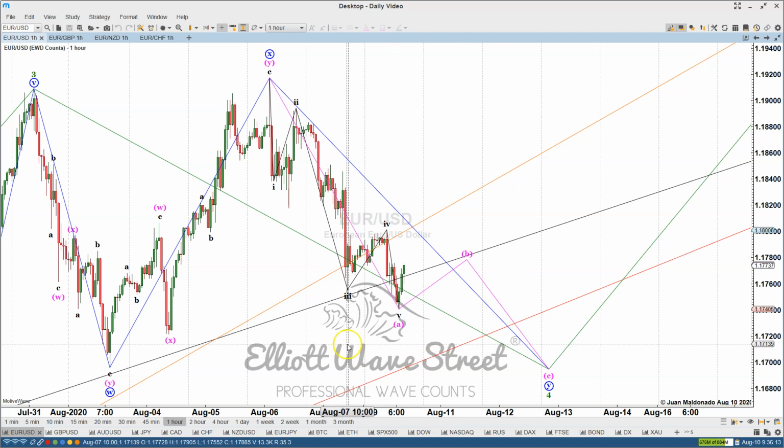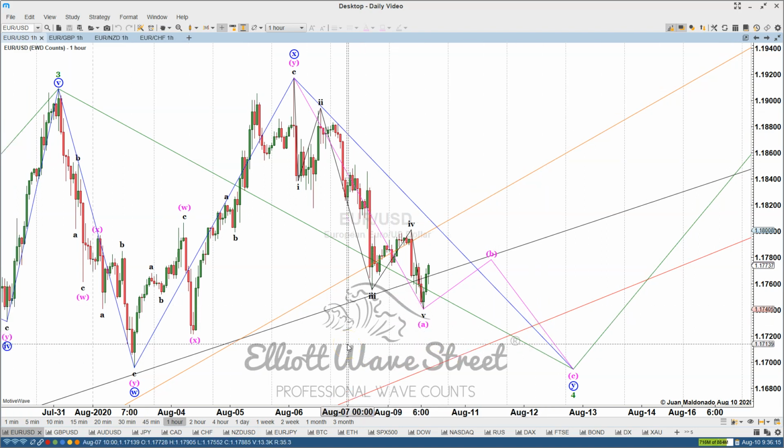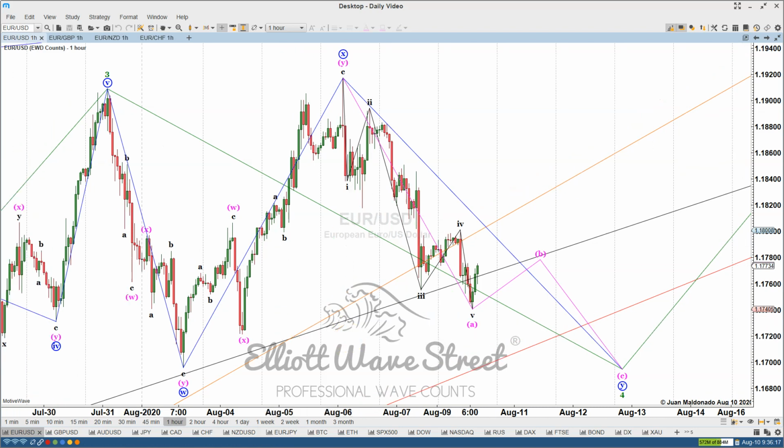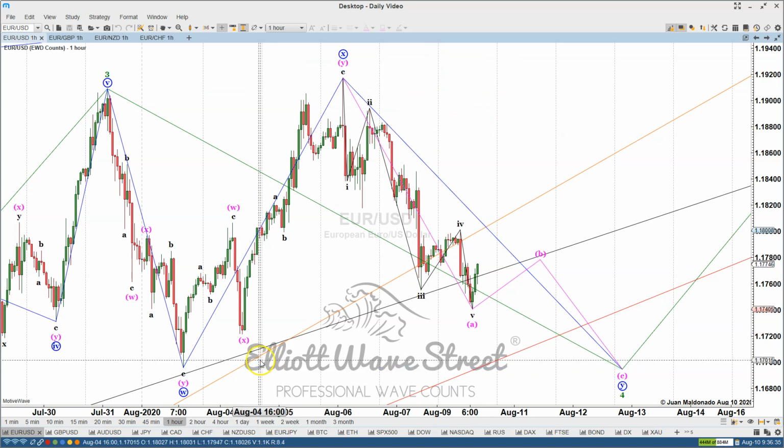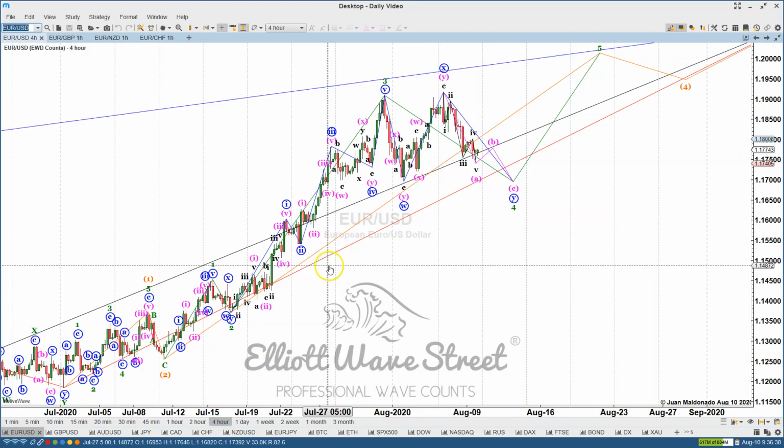Here we have the euro dollar, which has been going lower last week. With our members, we have been talking about the possibility of the euro doing this leg down. So the question you might be wondering right now is, did I sell the euro at the top? The answer is no, I didn't, because we are in a bullish trend. So the next question you may ask is, why do you think we are in a bullish trend?